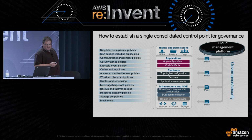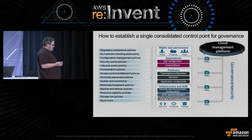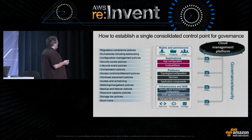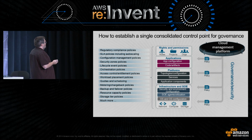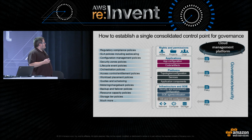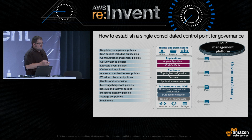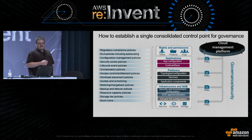So you essentially build control points, right? You build a management platform. Your cloud management platform, Agility, is a governance deal. You've got policies. You're enforcing policies at every level, from the application to the underlying platform to the infrastructure it's running on. And you're making sure that all of your AAA stuff is set up correctly, that the right people are tied in and the right components are made available to the application.